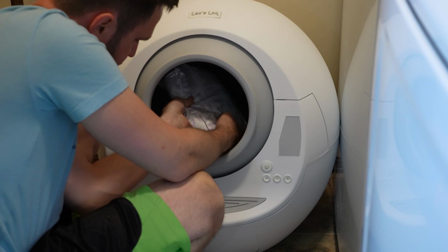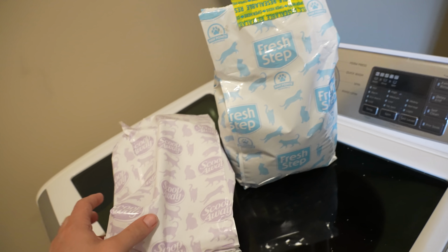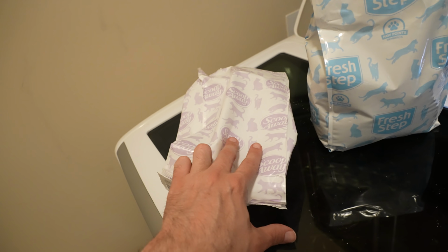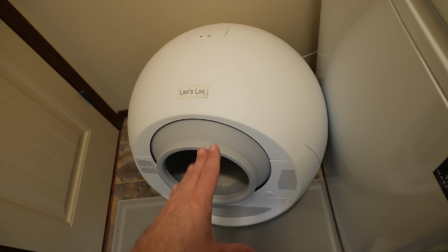So they sent this, which is like purple, pink, right? Same brand though. Fresh Step, Scoop Away. I don't know, it looks like the same brand. It's got the same thing. But because they sent this, I use this. And I just put one bag in there. It's about 10 pounds. I think it's enough.